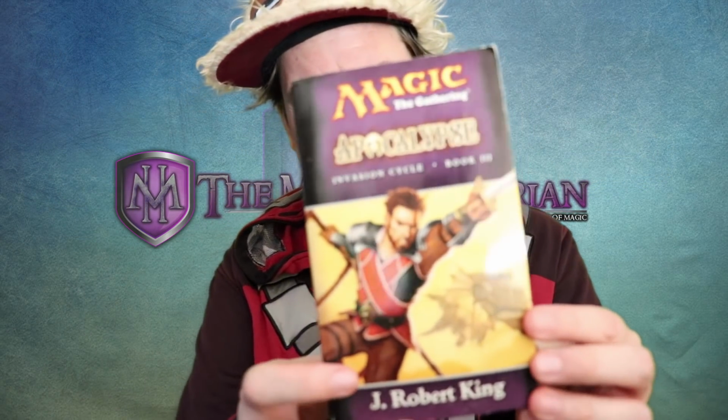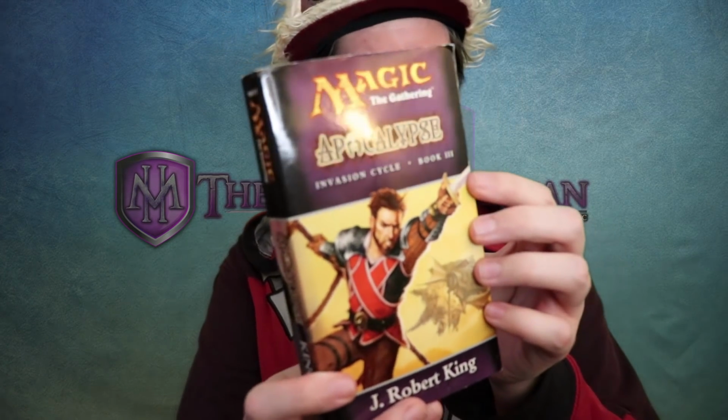Oh, yeah. Then we've got Apocalypse. Man, these books are in great shape, too. A lot of these books are in really nice shape. This one is really nice.